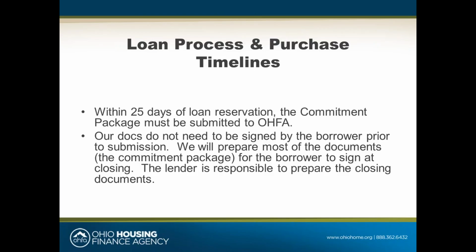We have so much business, which is great, that, as all of you are, we're very busy, and things are kind of being put on the back burner. But one of the goals that we have is to be able to, at some point, do that closing package for you and make the whole process even easier.